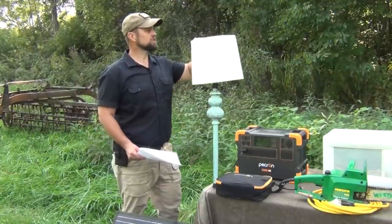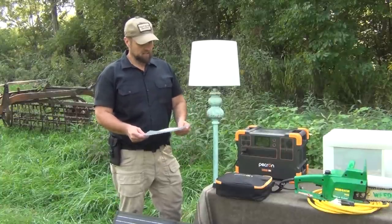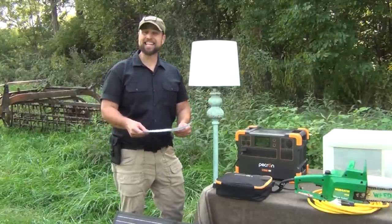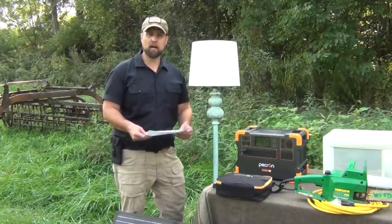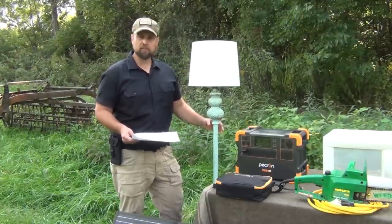So just running it, of course, off the battery. And I got my little cheat sheet here where I kept track of everything. It ran this LED light constantly without stopping for a total of 6 hours. And it ran it for 6 hours and only brought it down from 72% to 63%. So that was really impressive. 6 hours of continuous light.